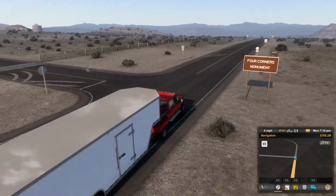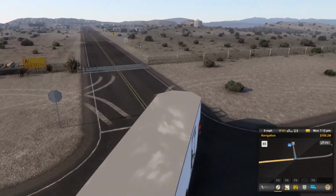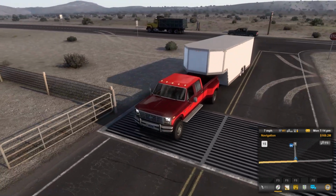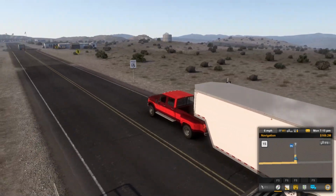I guess it's over this way. It should have an arrow or something at least pointing to it. No, I guess not. Where's the monument at? I guess that's it right there. I don't know.